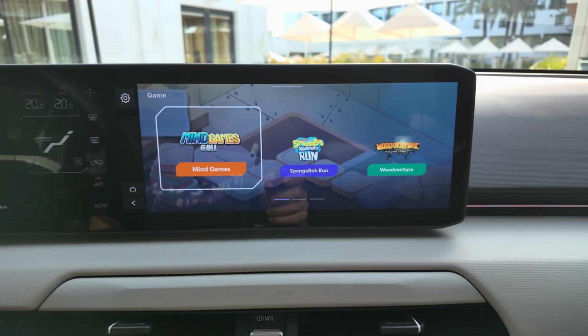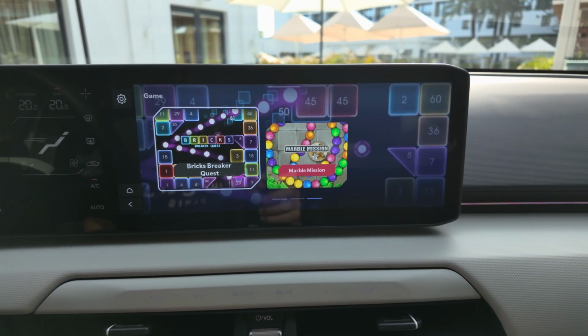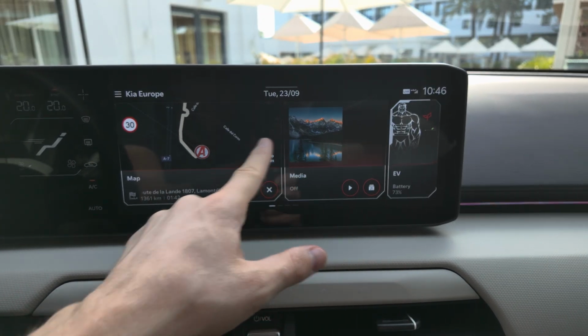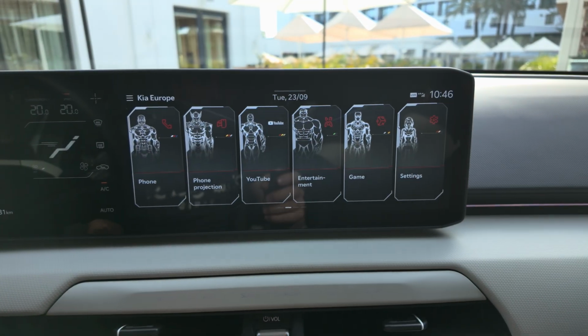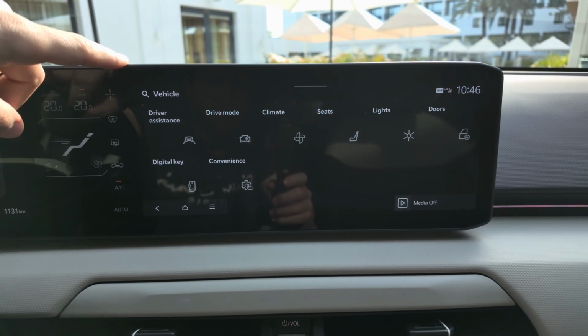That will be really interesting. So you can see you have different games here which you can play while you're waiting. That's also quite cool, and it's something new on the car. We have settings here, for example, all the general settings. You probably already know it from vehicle driver assistance systems.